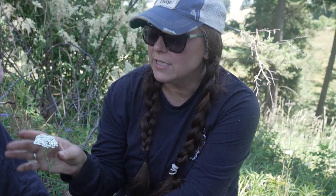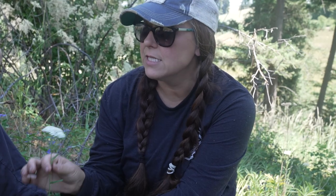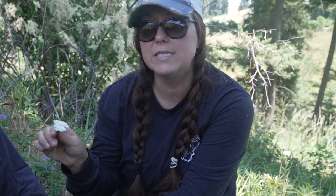This is one of the plants that when Clay and I have our nightly tea, we put in our tea every night. So today I'm just gonna pick the leaves and the stems and the flowers, and I'll take it back and dry it, and then I'll just put it in a pop top jar, and as we want some, we'll just take a few pieces out and throw it in our tea.